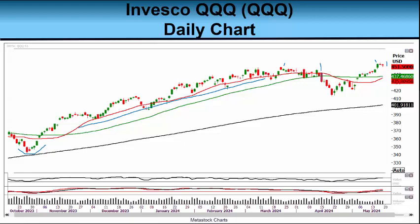And a few days later, that was a big signal, the 20-day fell below the 50-day moving average. It collapsed. And then the Qs did a dumpster dive down to April 19th at $413.